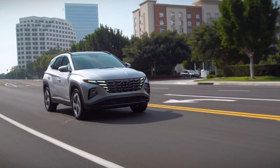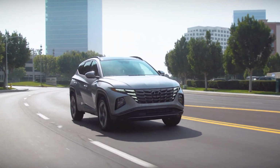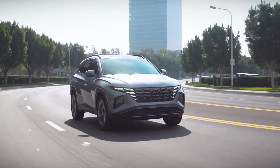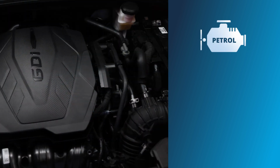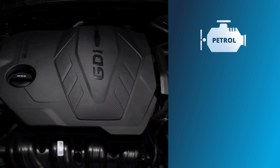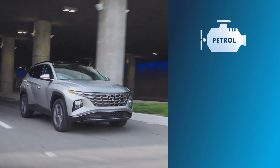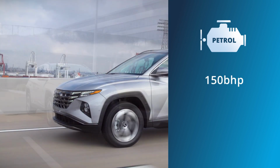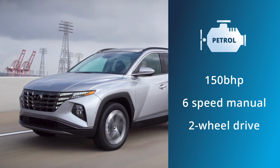The Tucson is available with a single petrol engine that can be accompanied by a trio of hybrid options, so bear with me whilst I try and explain. So no matter which Tucson you go for, it'll come with a 1.6-litre petrol engine under the bonnet. You can have it without hybrid technology if you want, but it will only be available with 150 brake horsepower, a 6-speed manual gearbox, and it has to be two-wheel drive.